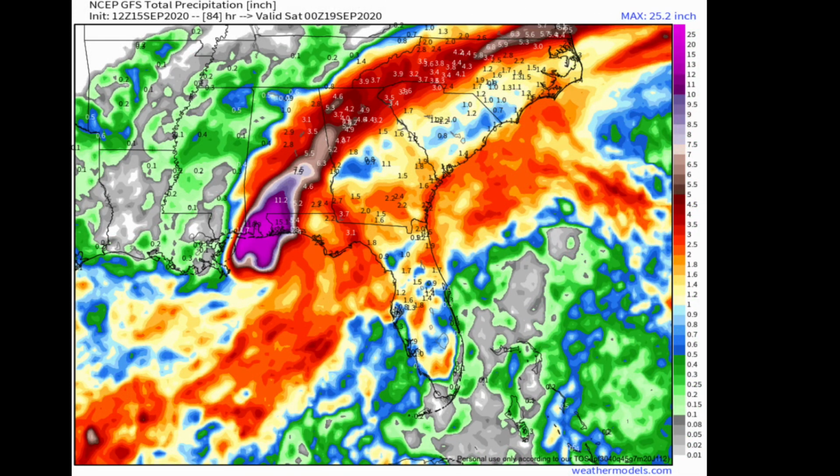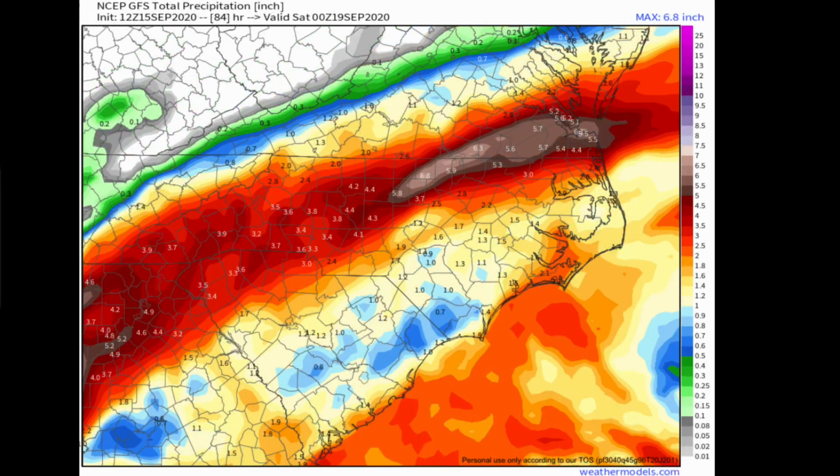Now check it out. This is rainfall totals for the GFS through the entire duration of Sally. That is several inches of rain in parts of the far Upstate of South Carolina, but there is a pretty distinct cutoff in all of the Carolinas, North and South Carolina, and it shows the bulk of the heavier rain. Here's a close-up image of the Carolinas, kind of more northwest, if you will. And now don't get me wrong, places in the Midlands get maybe a couple inches of rain, but not near as much as Greenville and Spartanburg, which get several inches of rain.